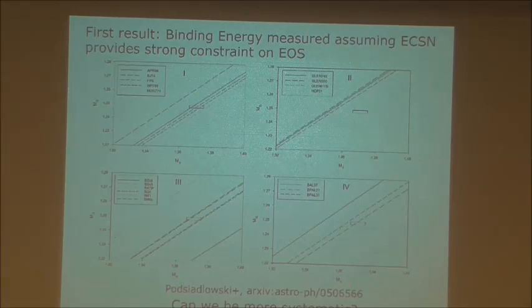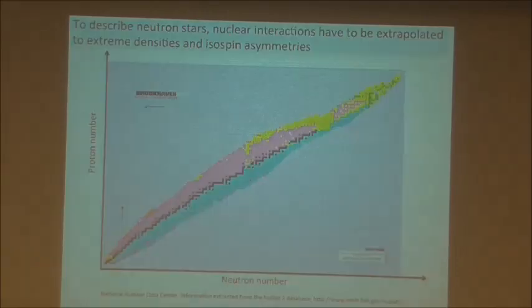But one question is, what determines whether an equation of state passes through this box or not? What's the physics behind that? Can we be more systematic about classifying these equations of state? And the answer is yes. In order to understand that, I need to introduce another property of nuclear matter, the type of matter that approximates the interior of neutron stars.